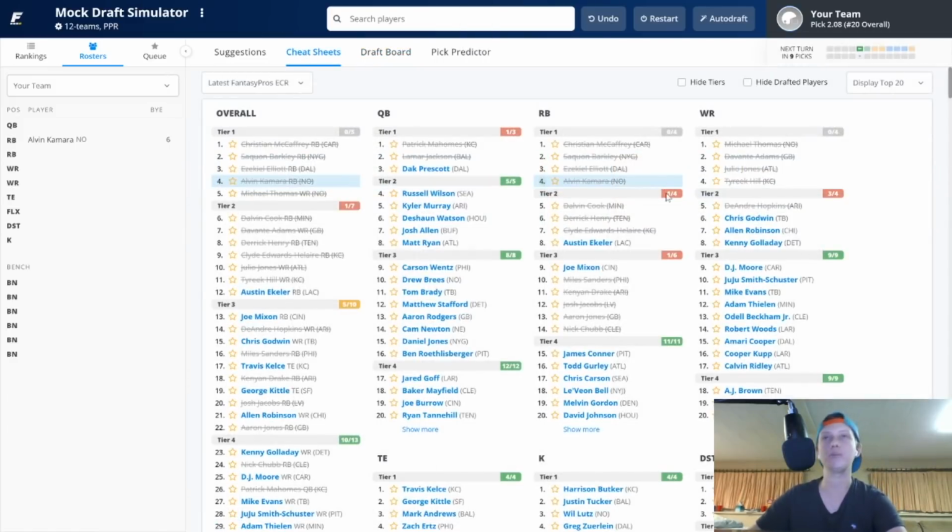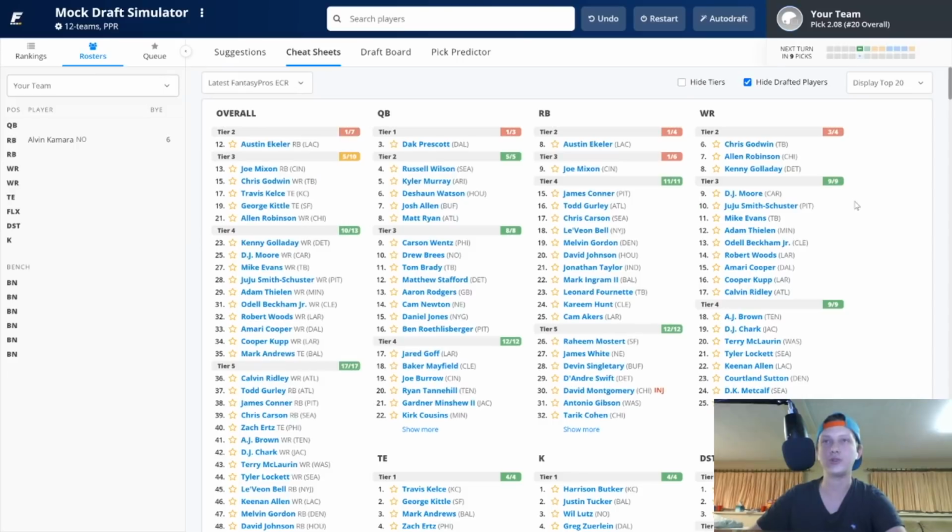So now looking at the board here, we're going to hide the drafted players so it's easier to see. It's Austin Ekeler and it's Joe Mixon, and then it turns into kind of a mess of a bunch of guys who definitely could be top 10 guys, but could completely bust right in your face, and you're going to be looking like Lana Rhodes. So to me, this is a pretty close decision.